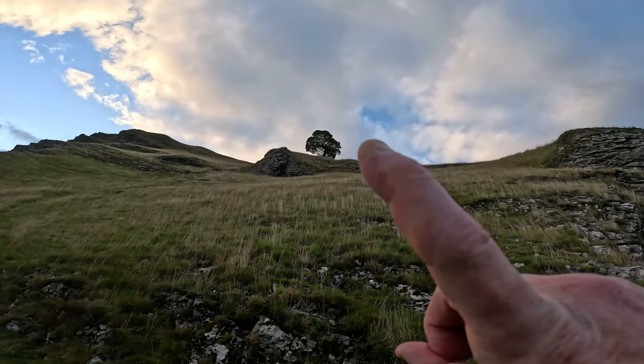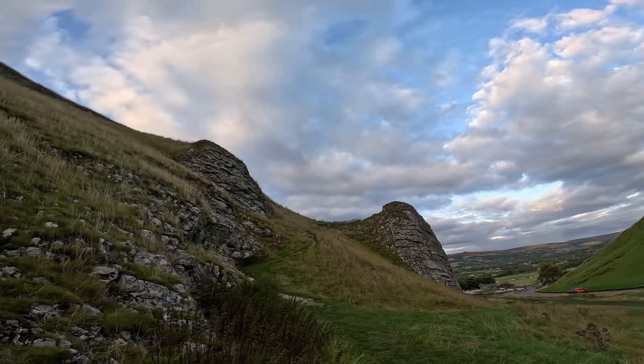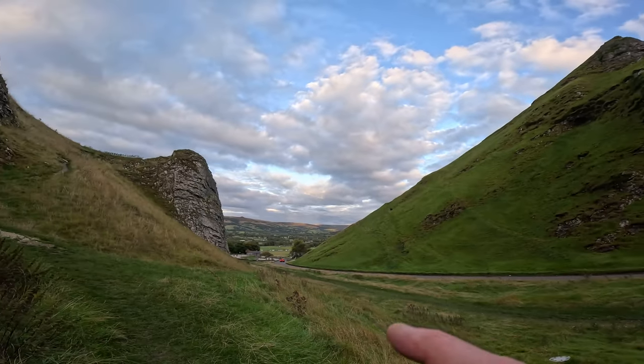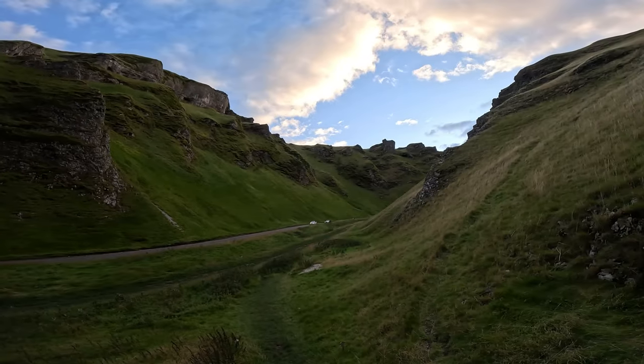This is a very famous tree. Here and here is where you see a lot of people taking photographs. It's about as far as they walk up as they park in the car park. Down here, that's about as far as they go. We are going up the full length.